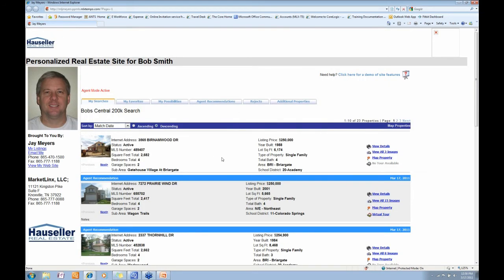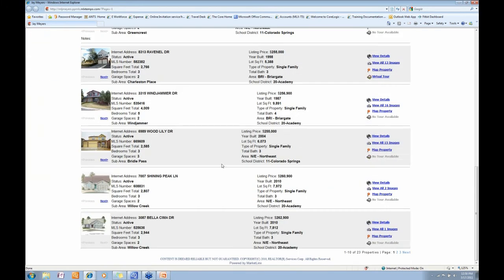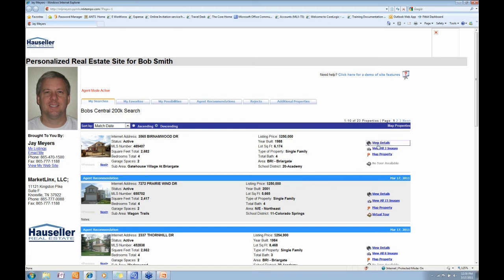Now, match date simply means whenever my client gets an email the next day, it's still going to have all the listings that match their criteria, but the latest ones are going to be at the top of the screen. So that's what I mean by in order by match date. And your client can go in and view details, and they can make favorites and so on and so forth. So they can go in and manage this however they see fit. So the gateway is a really great option for them, and they can set things as favorites or as possibilities.